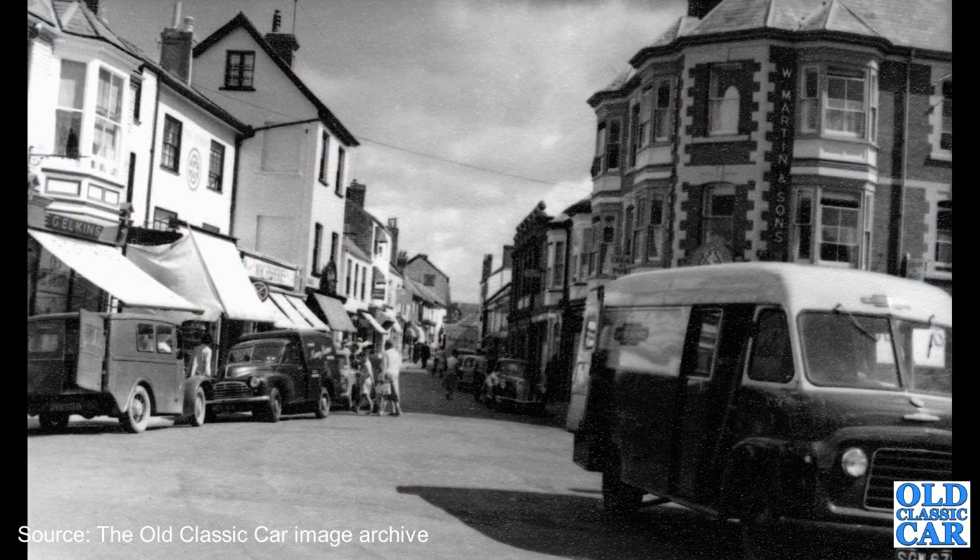Two photos now of Sidmouth. Now we've got a couple of Morris vans, I believe, on the left. And on the right, it's a Commer in the livery of British Railways.